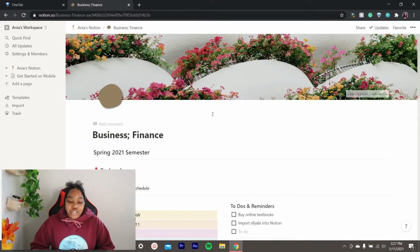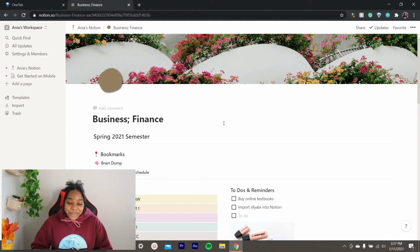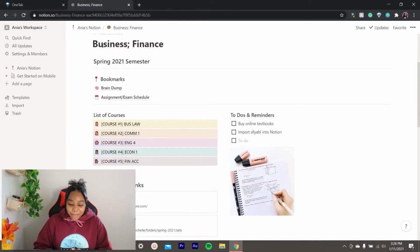So the first one is just called Business Finance, because that's my degree, and this is what it looks like, and I'm so happy with this setup. I think it looks incredible. I spent a lot of time and worked really hard on it, so I hope you guys like it too. It took me all day to design everything the way that I wanted, but I feel like you're more willing to come back to something when you actually like it.